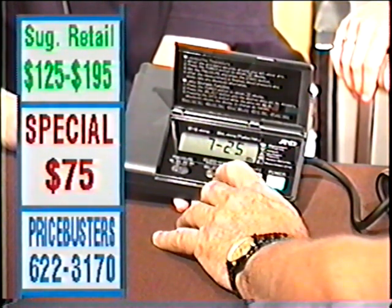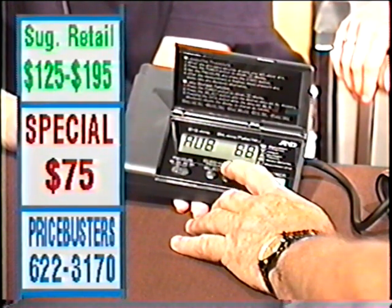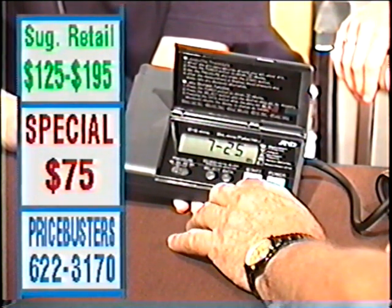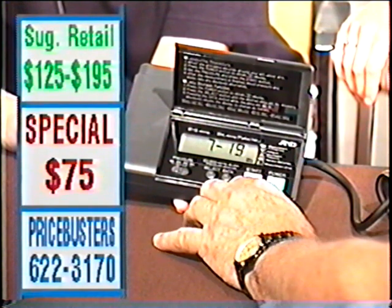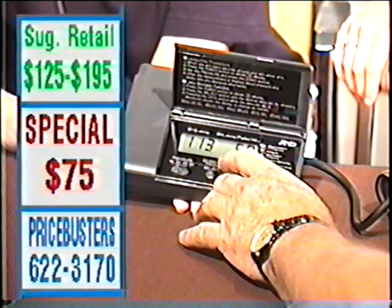Okay. Well, 7:25, you're 113.68. It said the time in there too somewhere, didn't it? Yeah, right there. That's the date. That's today. See there? 113. And when you get it all in there, there's number one. That's 7:19 was the last time. That was a week ago today when we used it.